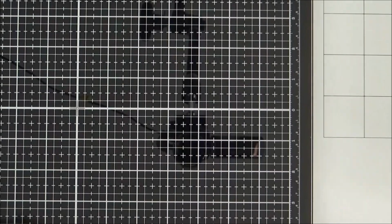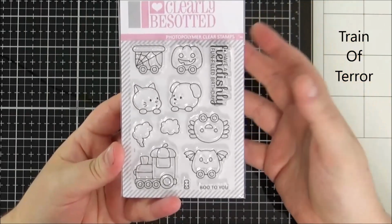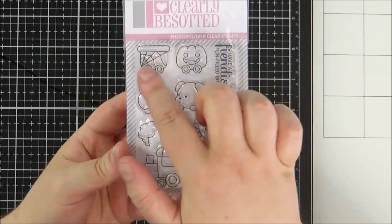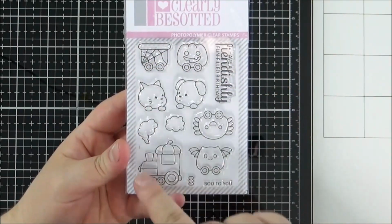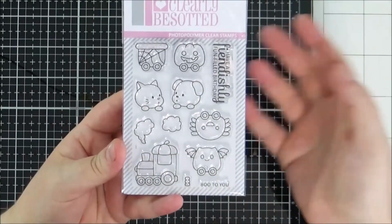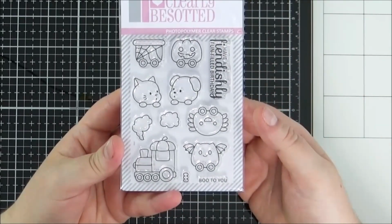The next set here is the Train of Terror set. I didn't get a chance to use this set, but I think it would work quite well for a non-Halloween card as well. So although this is Halloween themed, I think that you could probably get away with taking off the spider's web on the carriage here, and then just having the dog and the cat inside of the carriage, and obviously the front of the train as well. And I think you could probably manage that without it looking too Halloweeny. But obviously if you like Halloween, I think that this is a really cute set.